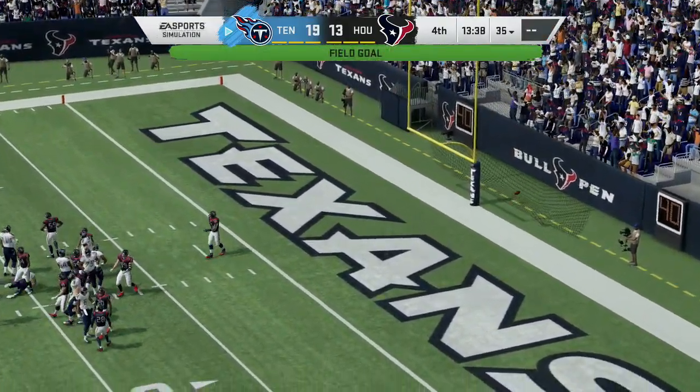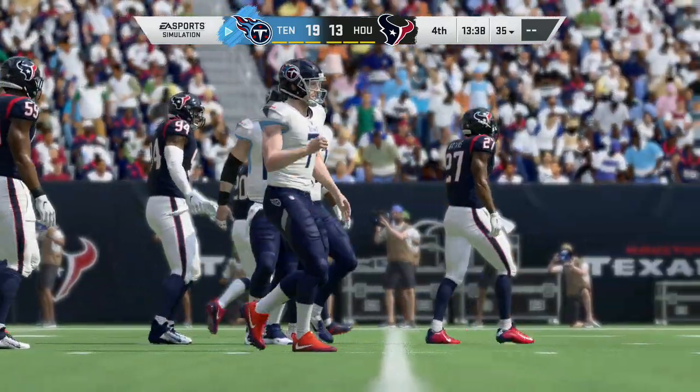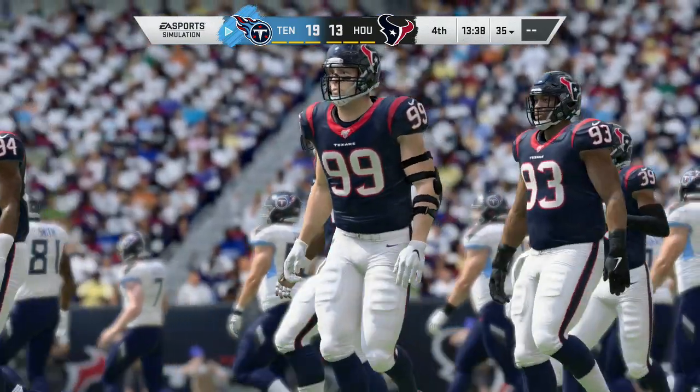The kick by Joseph is good. And that will add 3 more to their lead. It pushes it up to 6. So they get the 3, but you wonder now, is that going to be enough?